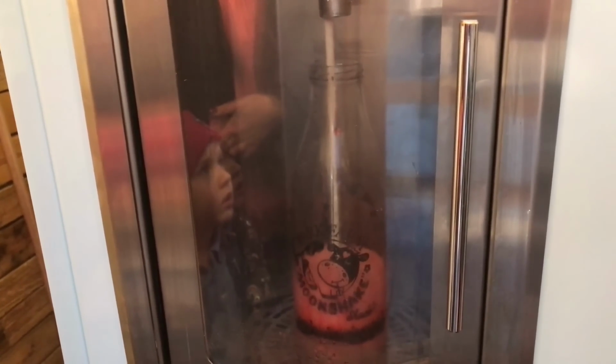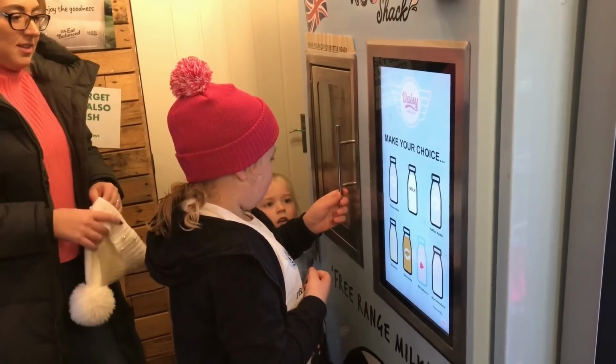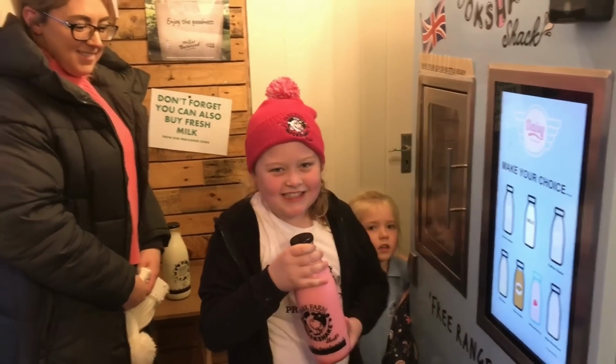So what made you choose milkshake vending machines in the first place then? So we just thought, there's more money to be made out of locally produced free range milk. So we wanted to skip the middleman out. We looked into all different ways. You could have your raw milk, you could have your honesty box, stuff like that. But when we looked into it, we looked at four or five different ones, and the milkshake seems to be the best option.